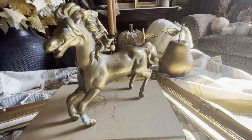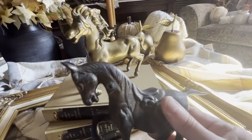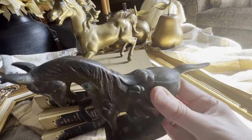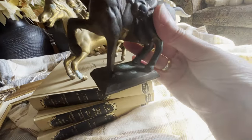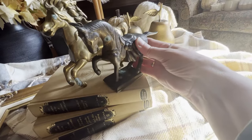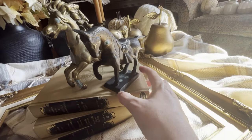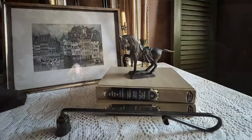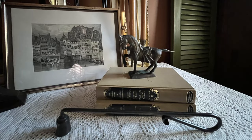So along with this one, I also found this horse here. Again, heavy. I believe it's brass. It's probably, by the look of the base here, it was maybe on a trophy or something, but absolutely stunning. He was only $4.99 and I couldn't pass him up either.